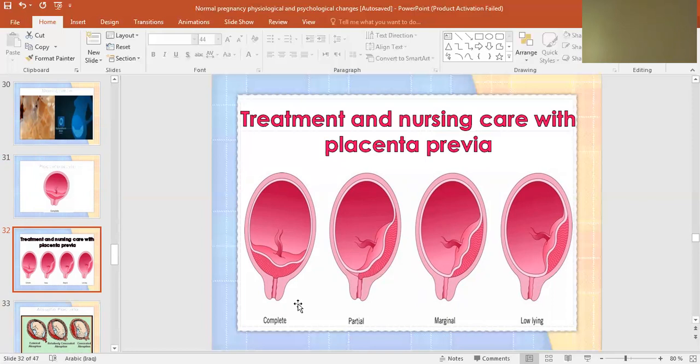What are the types of placenta previa? Complete, partial, marginal, and low.